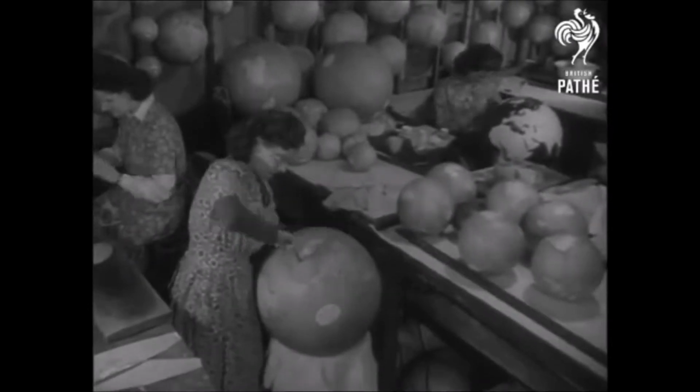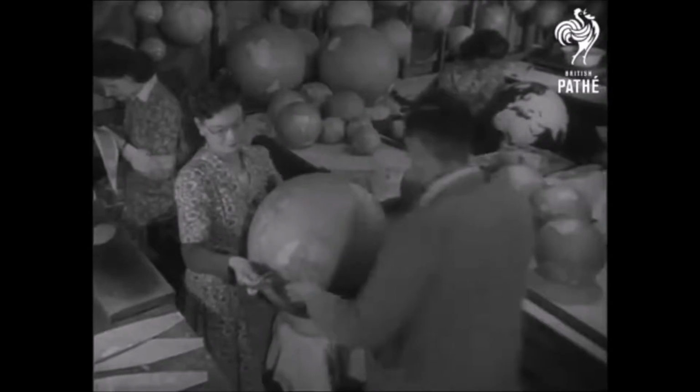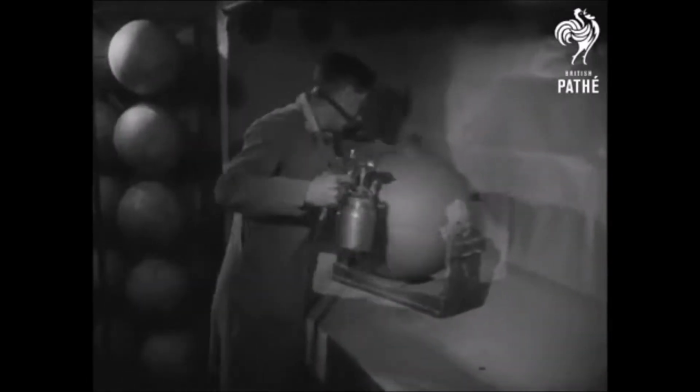World's going out to the world. Final process is a coat of varnish applied by spray gun. 1,000 globes a week leave this factory, all sizes from an inch diameter to 5 feet. Lucky the globe maker in his job. While the rest of mankind does its best to blow it up, he's always building a new world.